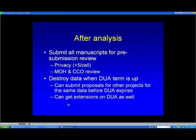After the analysis, we do require, and it's outlined in the data use agreement, that any manuscript before publication has to be sent in to us for review, and that's really for two things. The first is to make sure that there are no privacy breaches, and this definitely does happen inadvertently, where there's a table that has 4 people in it or something like that, and so it's to pick up on that before the paper is actually published.